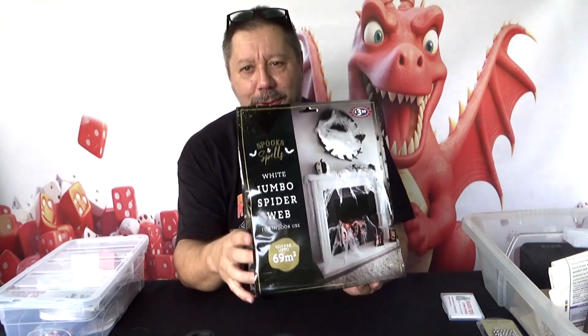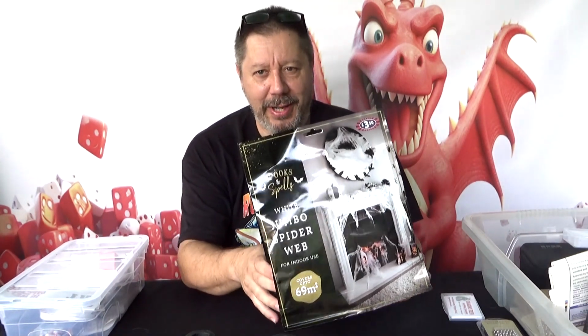Now, my other purchase in there was a little more practical, but only a little, and that's this white jumbo spider web. So a Halloween item. Apart from Halloween decorations, this is going to have a practical use for my Fantasy Skirmish game. One of the centerpieces of that is going to be a large cemetery that I'm going to be building, and for that we need a spider area.